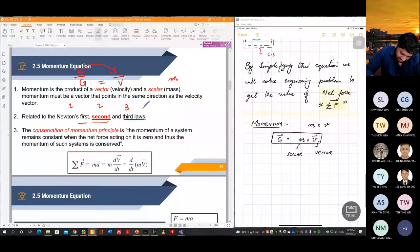So how are the first law, second law, and third law going to help us? First law of motion. Newton's first law states that a body at rest remains at rest, and a body in motion remains in motion at the same velocity in a straight line when the net force acting on it is zero. Therefore, a body tends to preserve its state of inertia, which means that if a body is at rest, meaning velocity is equal to zero, then it remains at rest, it will not move, and the velocity will remain zero after some amount of time.